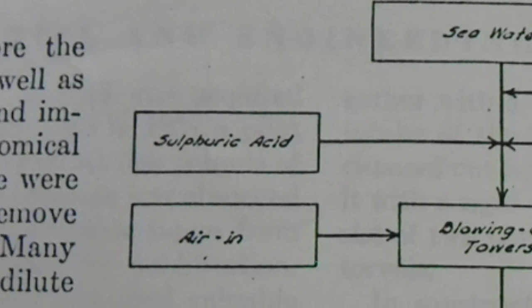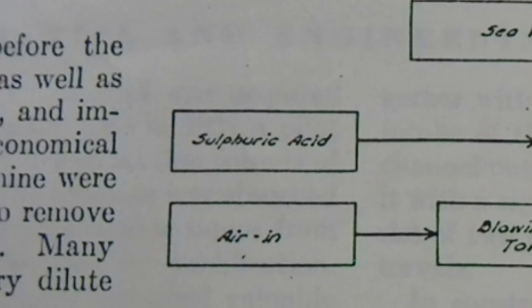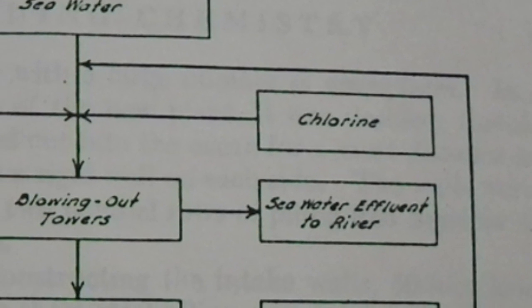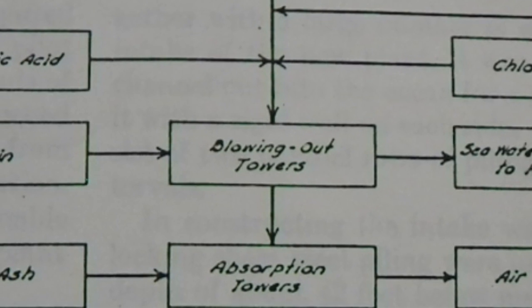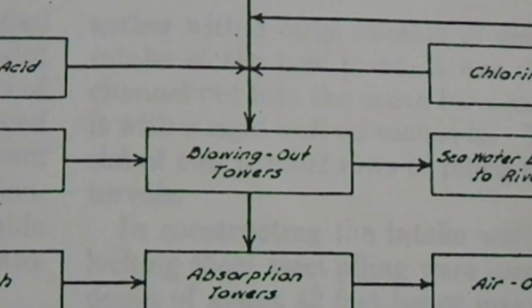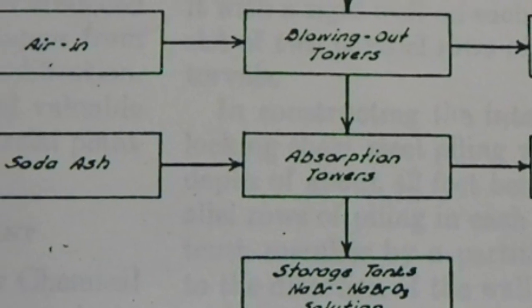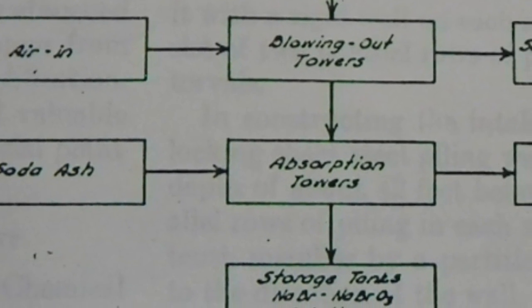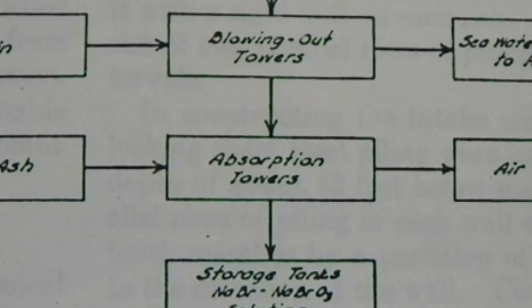Then the water passed through a series of treatment chambers. In the first, a 10% sulfuric acid solution was added. Next, chlorine was blown through the water by enormous fans in blowing out towers. The blowing out towers were 40 feet high and hundreds of feet wide. The water was then poured down from the towers in a fan-shaped shower, sprayed with air, then sprayed with a soda ash solution, precipitating a bromine solution, which was then pumped off into the ethylene dibromide building. Treated water was then released into the Cape Fear River.